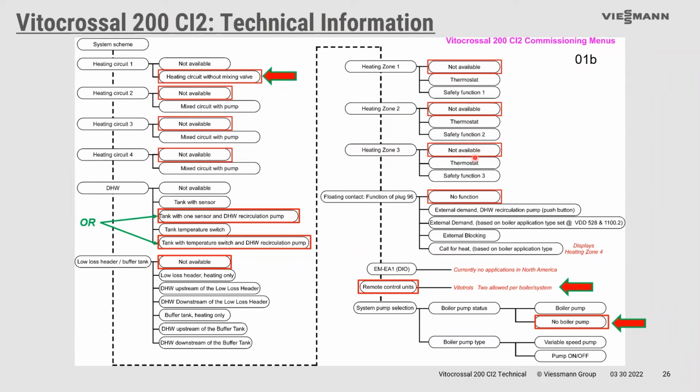Over here, we got not available for any of the zones, not available for this. And we can now use the Vitocrossals because we have a heating circuit. We can use the Vitocrossal for that. And we still don't have a boiler pump. So the difference between the last example and this one is, in the last example we're using the heating zone, and in this one we're using a heating circuit.